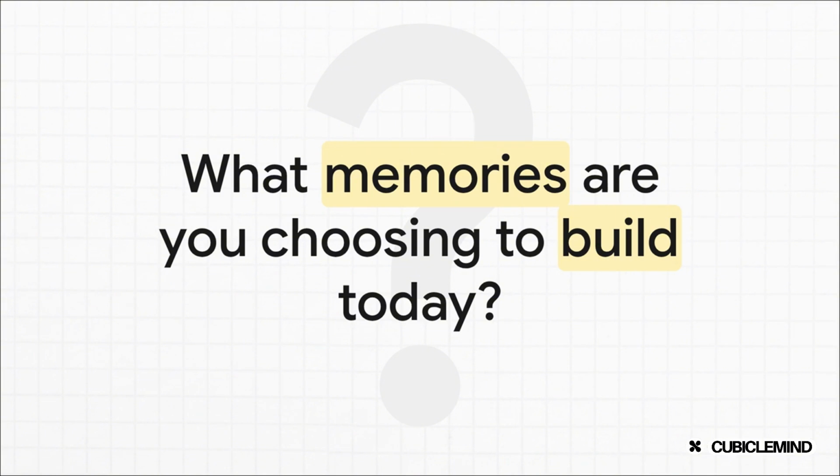And that really leaves us with a final, powerful thought. Memory isn't just something that happens to you. It's an active choice. By deciding what you pay attention to, by choosing what to engage with in a meaningful way, you become the architect of your own mind. So the real question is, what memories are you choosing to build?